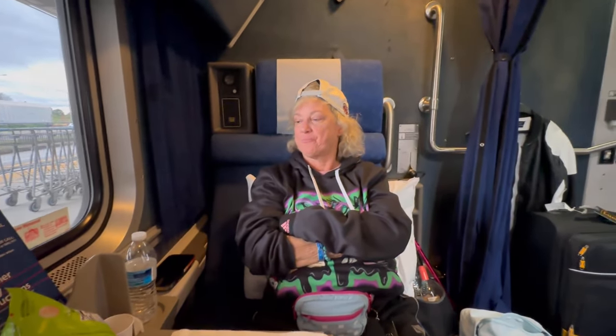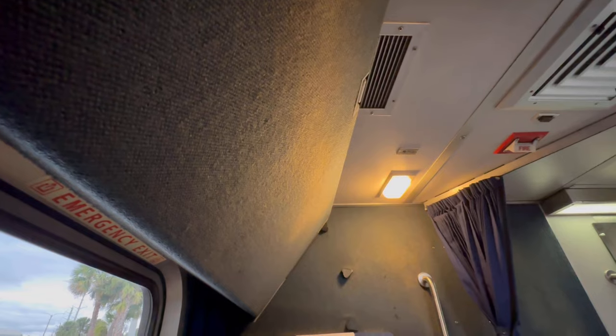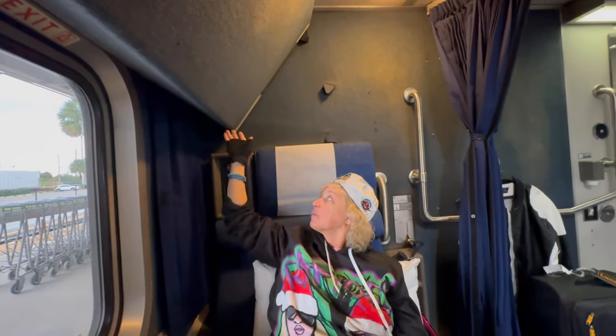So I just want to show you guys what our room looks like. So currently Lisa and I are sitting across from each other on these chairs, which will actually fold down and make a bed tonight. We'll show you what it looks like once it's done. And this one above us here, that one folds down flat and it'll rest right there on top of Lisa and I's chair. Right here. Comes down here.